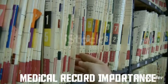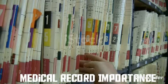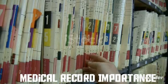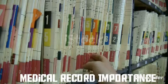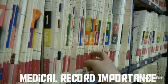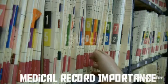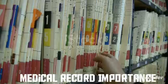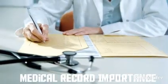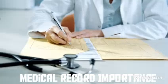By reading your medical record, you can gain a better understanding of your health, make informed decisions about your care, and even improve the quality of care you receive. Benefits of reading your medical record. 1. Improved understanding of your health. Reading your medical record can help you understand your health conditions, diagnoses, and treatments. This knowledge can empower you to take a more active role in managing your health.